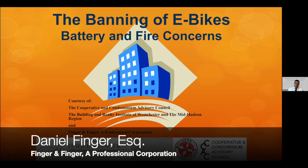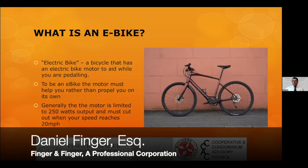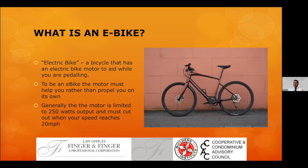So first, what is an e-bike? Some of this you've probably heard, and some of this you probably know, but as with everything I do, there's actually a legal definition of an e-bike. It's a bicycle that has an electric motor to aid while you're pedaling. If you stop pedaling, the motor is supposed to stop. It propels you rather than doing it on its own. If it does it on its own, it's really not a bike, it's essentially a motorcycle. So that is the legal distinction.